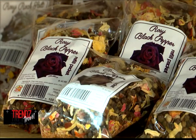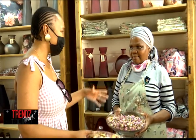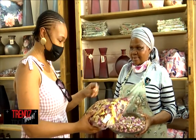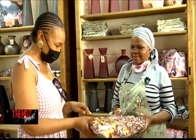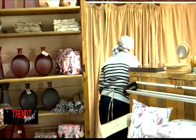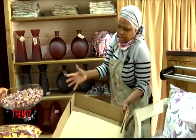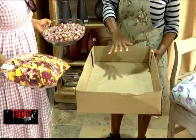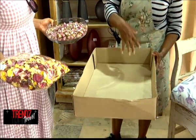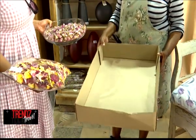So we have dry buds and dry petals, ne? Please tell us how you get the rose petals to dry up like this. Because if I have roses at home and I try to separate them and create this, it doesn't happen. How do you get them to stay with color and just dry up? It's only a little bit. You take the tissue, put the tissue there, and then put the petals in the sun.